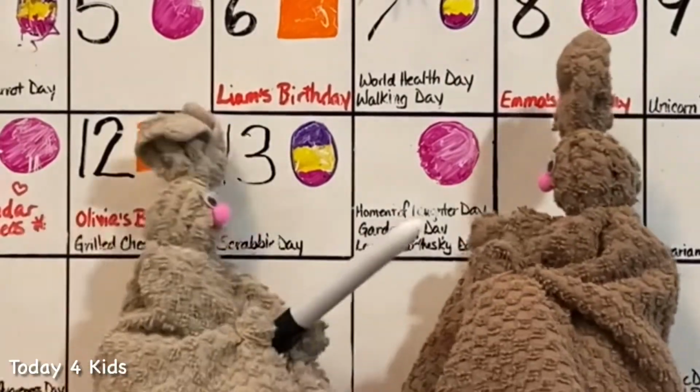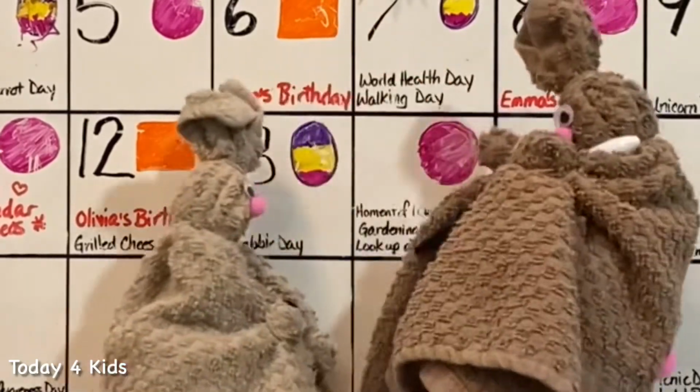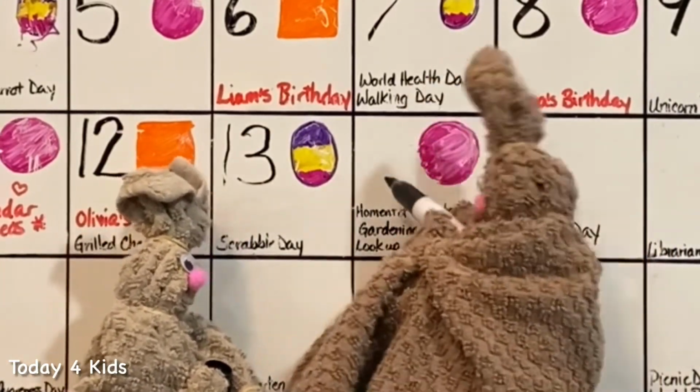Okay, Flippy, I've got the marker for you. Oh, thank you, Floppy. Let's try to get this open. Oh, they're so tricky. Oh, dear. Oh, we got it. Oh, good job, Flippy.